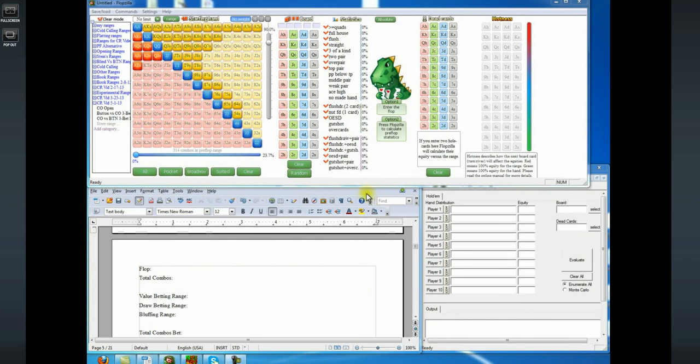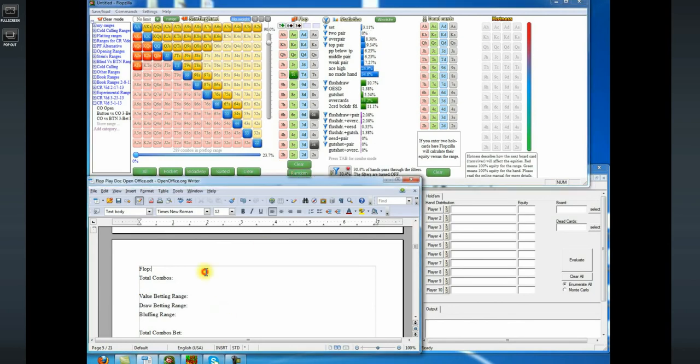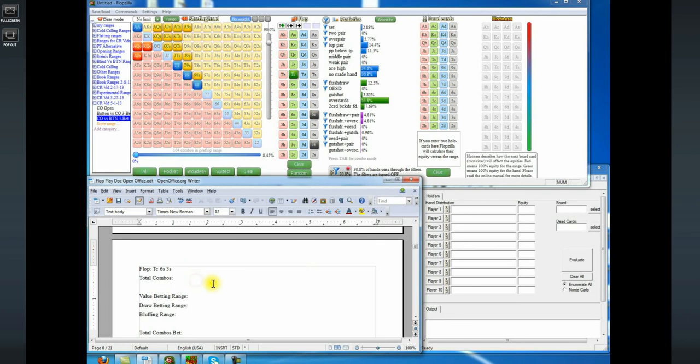So now let's randomly generate another flop. Okay, I don't really want to do another queen high flop. We've done enough. Oh, come on. All right, let's do this one: 10 of clubs, 6 of spades, 3 of spades. All right, so total combos is going to be 104.